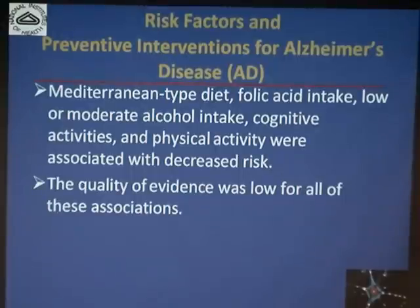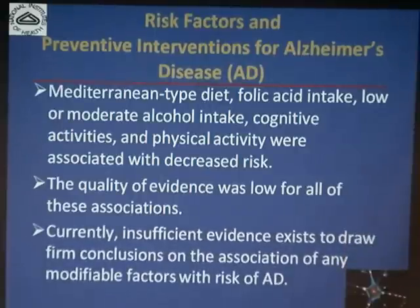The current NIH report convened all the experts in this area, taking into consideration all NIH-funded projects. The group got together saying there is no conclusive evidence of which factor is definitely causing the deterioration and the death of nerve cells. The conclusion of that report says that insufficient evidence exists to draw firm conclusions on the association of any modifiable factors with risk of Alzheimer's disease. It's very pessimistic. But we have to live with those who suffer. As a doctor, you have to help those who are suffering from Alzheimer's.